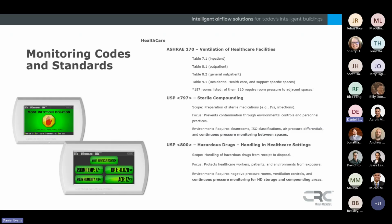And inside that, we have a bunch of tables that tell us a bunch of information about what we need to do from a design standpoint in the space and implementation standpoint inside the space. So we have tables 7.1, 8.1, 8.2, 9.1, and each one has their own requirements, right? Table 7.1, obviously inpatient. We're going to be talking our towers and our items regarding isolation rooms and operating rooms and compounding pharmacies, endo labs.